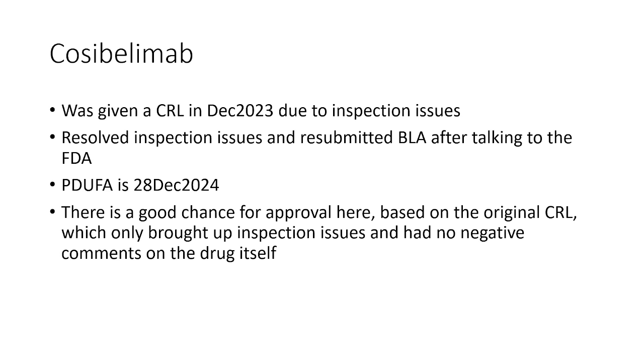However, they did resolve their inspection issues and resubmitted the BLA after talking to the FDA. So they took care of what they got, and then resubmitted what they had done to the FDA. And the FDA thought this was good, and then they gave them the PDUFA. Obviously, if the FDA was like, you guys haven't done anything, or this is not something that is approvable, they would not have continued forward.